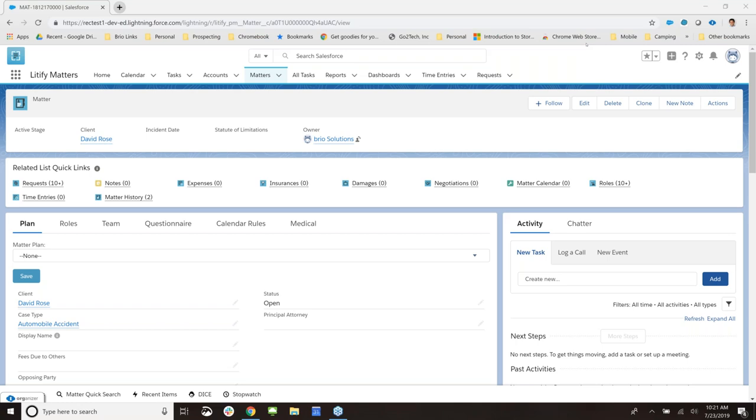So as Monica mentioned, one of the things that's been a key part of the success we've seen companies have in Litify is to keep people in Litify. So the goal for us is to enable the client to do all of their work within the Litify window. And that's the approach we've taken.